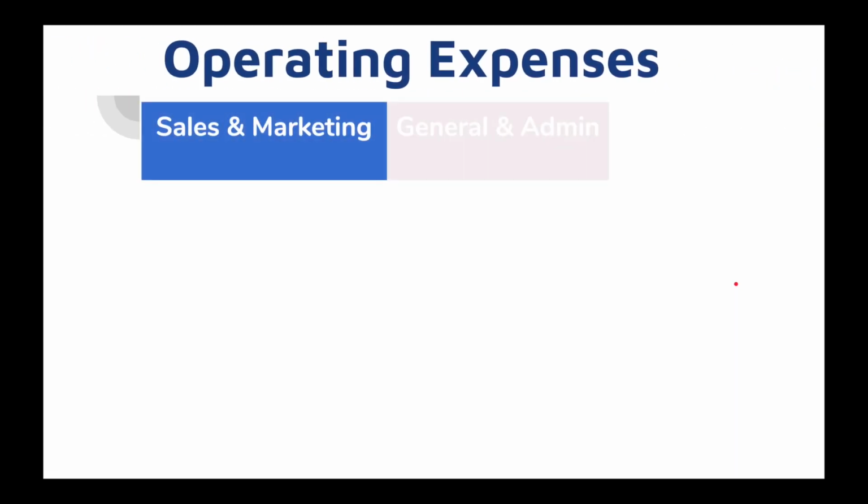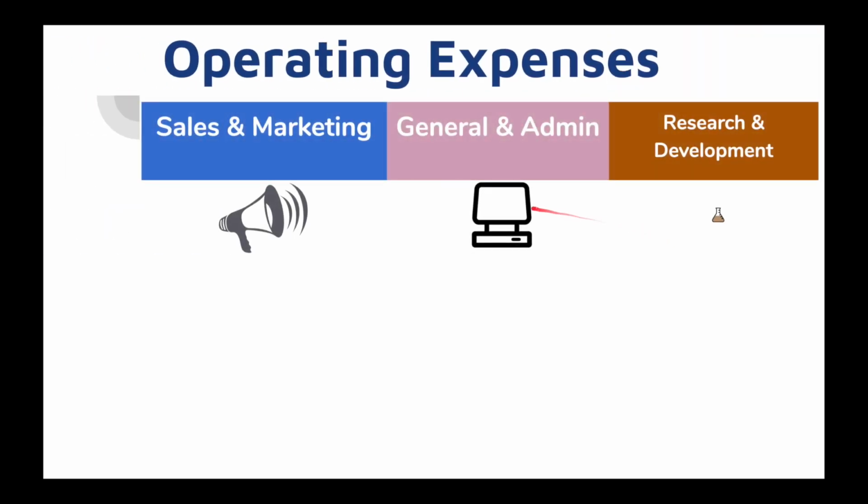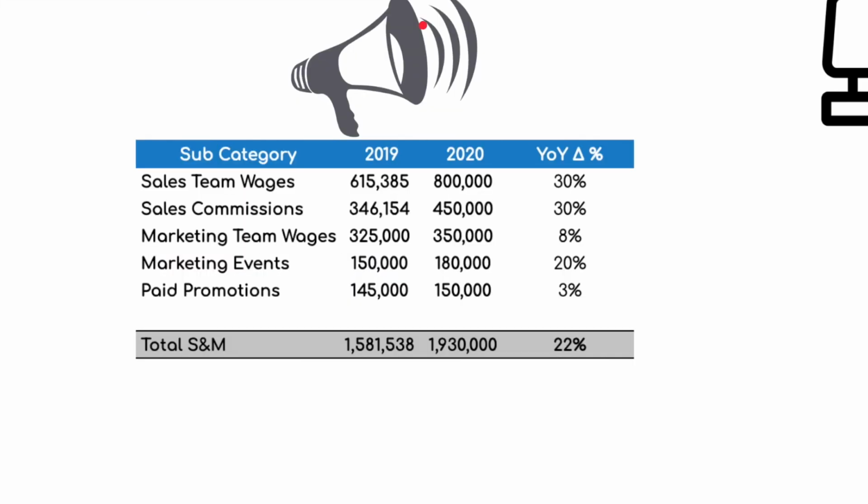So in planning for operating expenses, it's important for us to break them down into subcategories. For example, for sales and marketing, we need to break that down further. Usually the biggest costs in sales and marketing are going to be the wages for the sales team and the commissions. Remember, with the headcount plan that we just came up with, we expected the sales and marketing team to go up in headcount. So we need to add in a corresponding year over year increase in the wages.